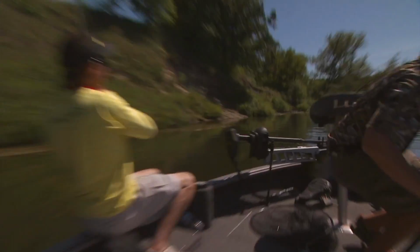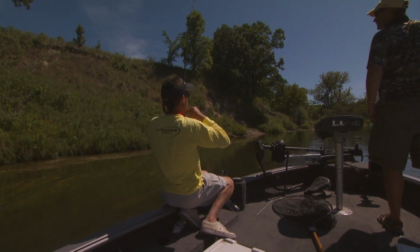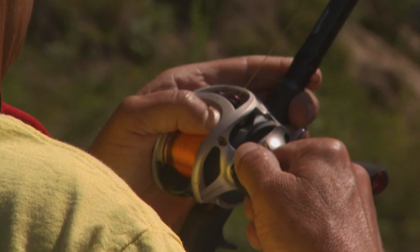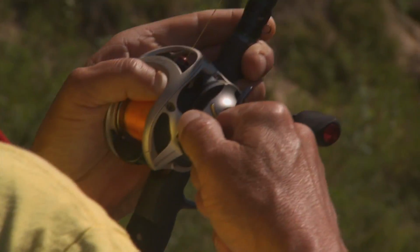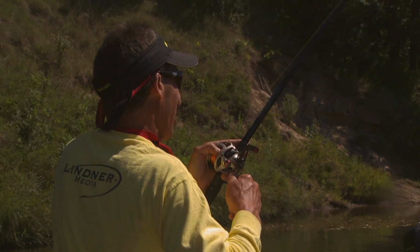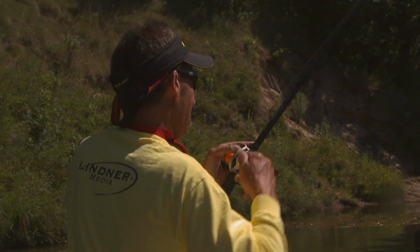Oop. Got him? Got him. Atta boy, Jim. Oh, boy. Look at that. Wow. That's unbelievable. Whoa, is he tearing it up? He's going back into the log jam, and I'm trying to prevent him from going back.